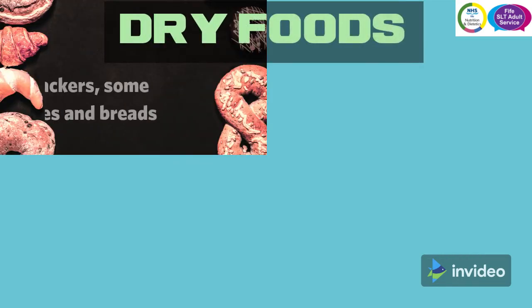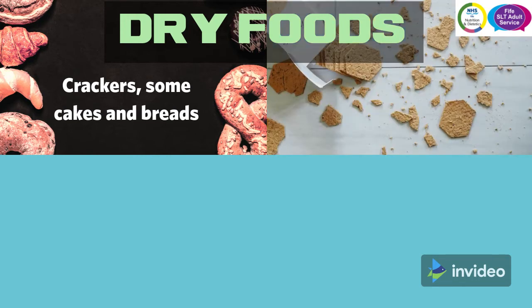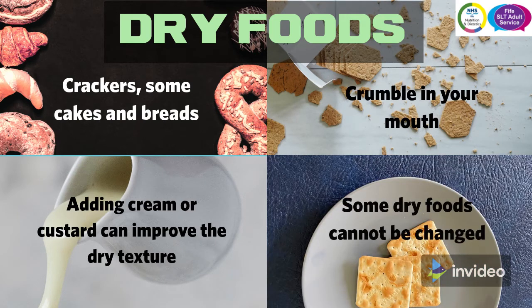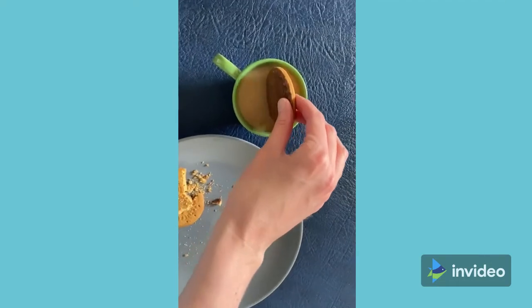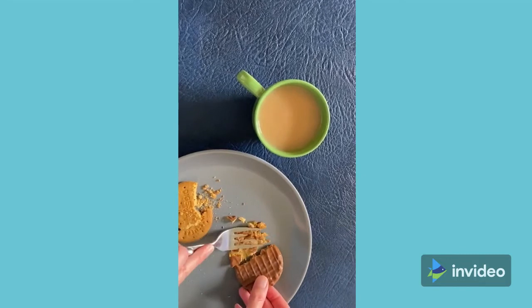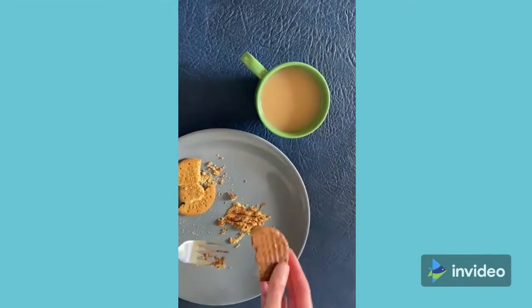Dry foods include foods such as crackers and some types of cakes and bread. Dry food can be tricky because they can crumble up in your mouth. Some dry foods can be modified by adding liquid such as cream or custard. Others won't change their texture such as crackers. Think carefully about the textures and whether adding liquids helps them hold their shape more effectively. Adding moisture can help. For example, dunking biscuits in tea, which helps the dry particles stick together.